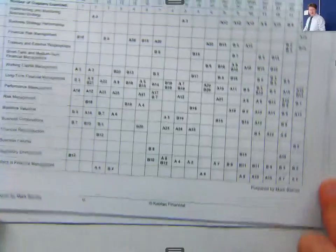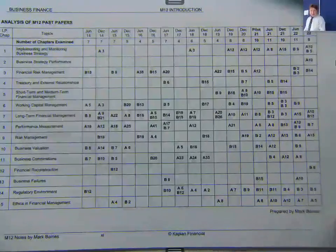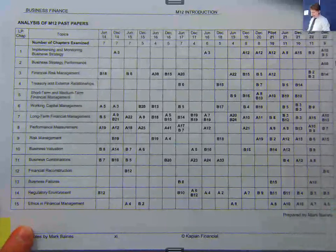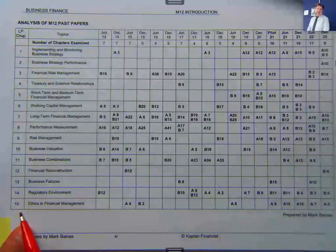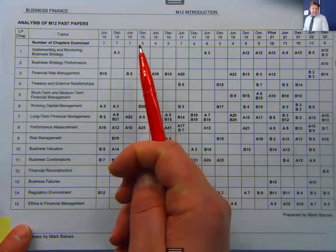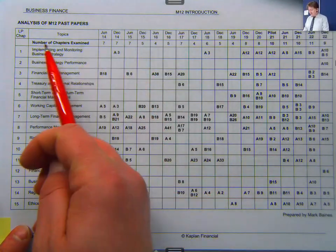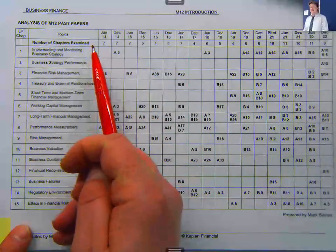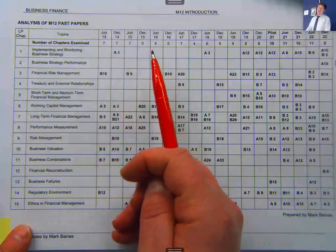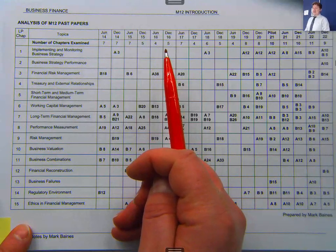So included in my set of notes, we go through a little analysis here, showing you guys, look, we can see we've got 15 chapters involved in Module 12, and a couple of things I want to just highlight. First of all, if you go back some years ago, this is a number of chapters that were being tested. So 7 chapters out of 15. Some exams, just 4 or 5 chapters being tested.